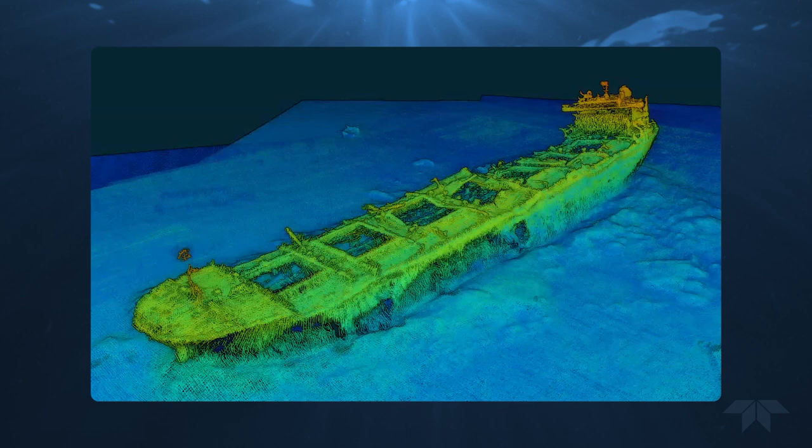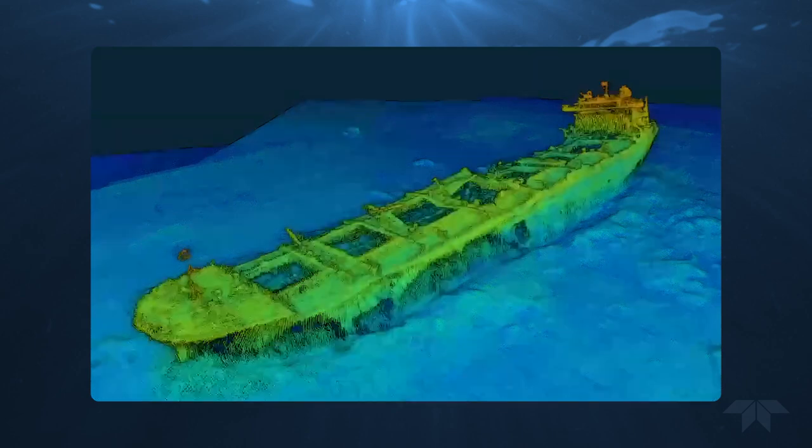Wow, that is big. And what type of vessel is this? This is a cargo bulk carrier, and at the time it was transporting fertilizer, artificial fertilizer. It's a really amazing image, actually. I was looking at it when you were talking. This multi-beam data now is so cool because it's so detailed. It is really detailed.